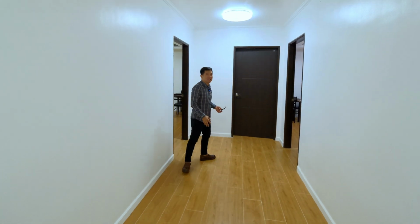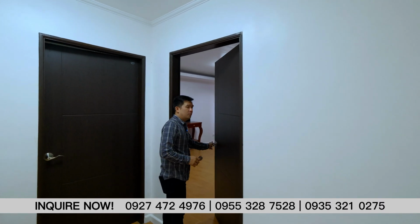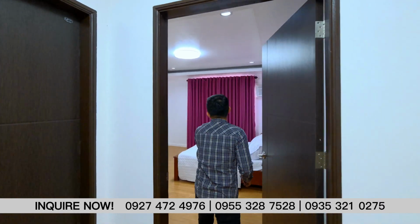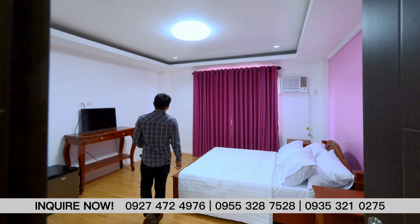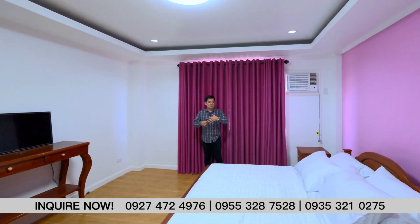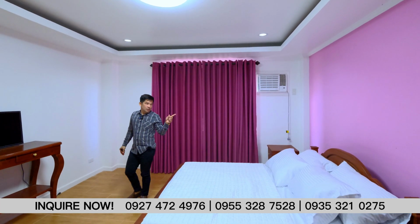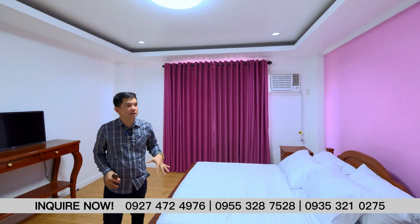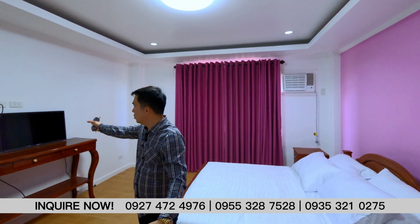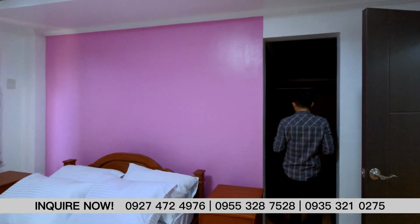Wow, di ba? So what can you say, Benji? Nice and brand new property. Correct, no? And then this is the third room. This is the queen's room. And right now, meron kang nice drapes design. Oh, yeah, purple. So with window, with the aircon, king bed, cabinetries in here, console table, TV, beautiful ceiling design, and bathroom space here.